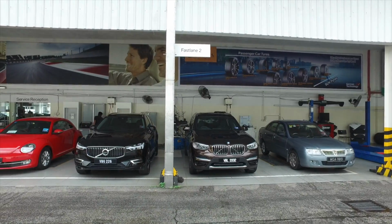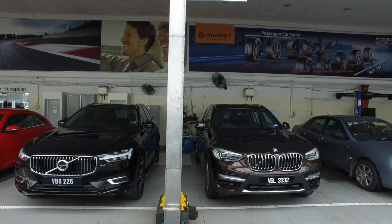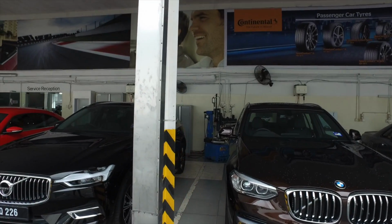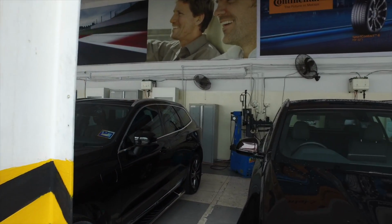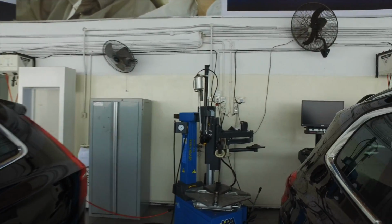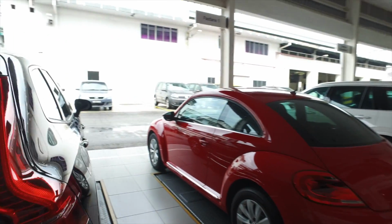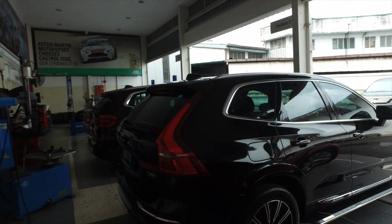But in terms of interior, they are not too far apart. In fact, the Volvo XC60 rear seats are very comfortable. In fact, I find the XC60's rear seats are more comfortable than the XC90's second row. Of course, the best would be the S90. Alright, so yeah, that's a quick comparison between exterior designs of these two cars.